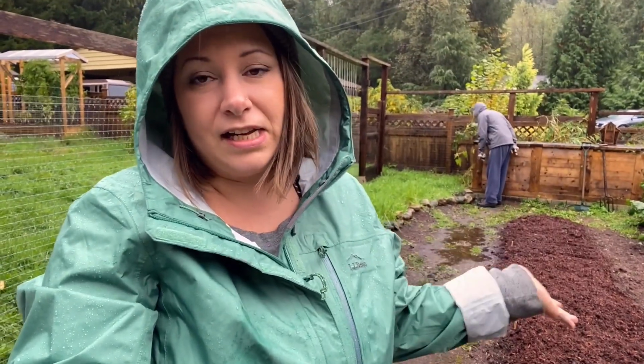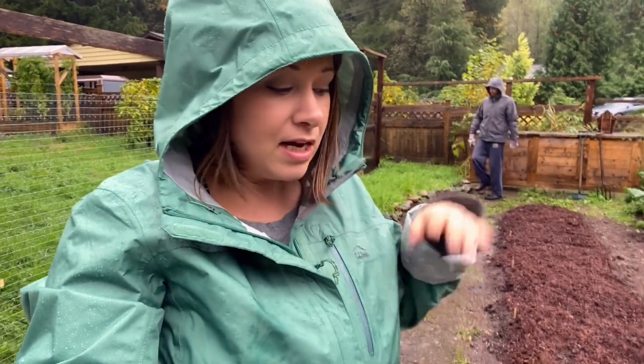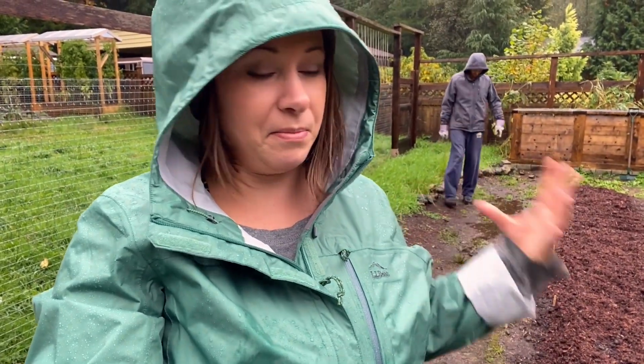So as much as I don't love being out here in the rain, it's not that bad either. You gotta get used to it when you live here in the Pacific Northwest. So we're gonna take a little bit of time today to harvest our pumpkins, pull a few more things out of the garden, and start bringing everything that remains out here inside for fall.